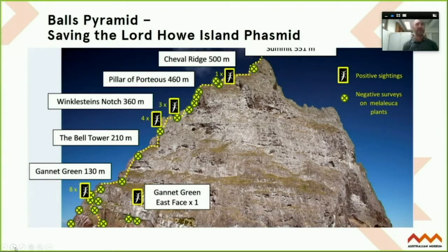To bring back one phasmid, we needed to find 10 or see 10. And so in the end, we were able to count 17 phasmids. So we were only able to bring back one, which we named Vanessa. We would like to have brought back more, but because of a recent drought, it had been quite a bad drought on Lord Howe Island and Ball's Pyramid, we think that had a big influence on the number of active and live phasmids we encountered. So what the expedition did demonstrate was that we had scientific proof that the phasmids were found spread all over Ball's Pyramid.